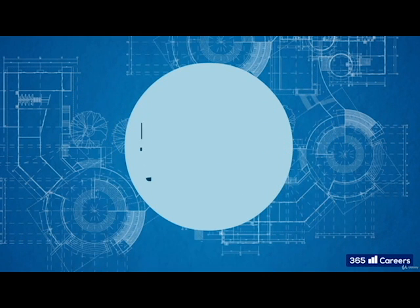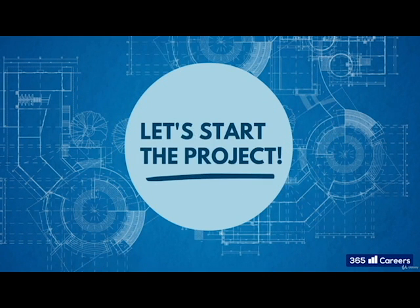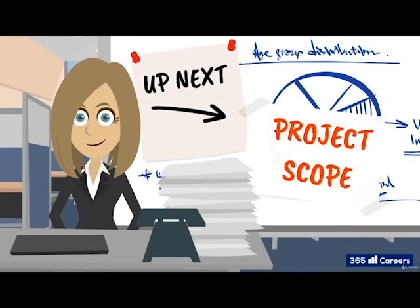Hurrah! We've got the go-ahead. We have a project. But you see, it's one thing having a project, it's another knowing exactly what's involved in that project. So next lesson, we'll be looking at the scope of our project. See you there.